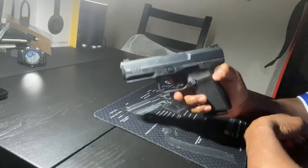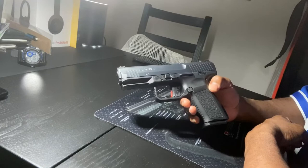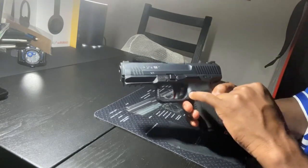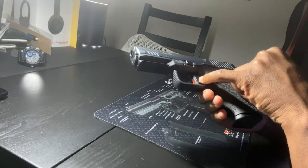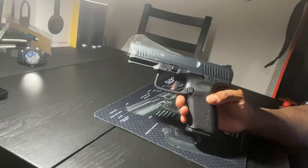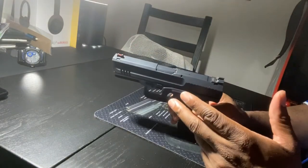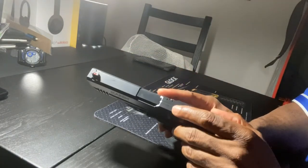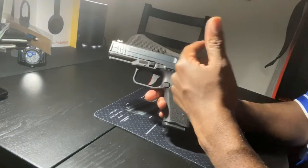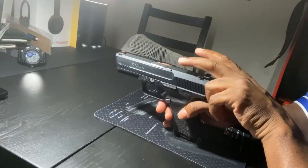This is a striker fire pistol. Doesn't have a manual safety per se to engage, but it does have a safety within the trigger itself, as you can notice, the red piece in the center of the trigger. Also, it has another nice safety feature, which is the loaded chamber indicator. So if there's something in the chamber, this piece here pops up.